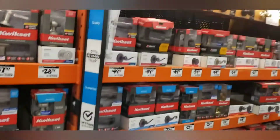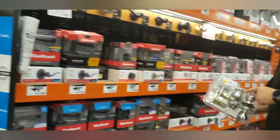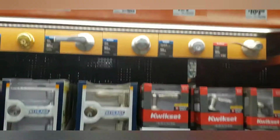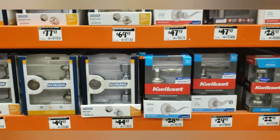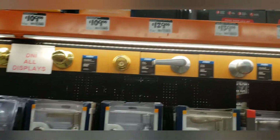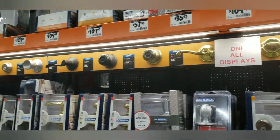The marquee, you know what I mean? Yeah. This one I have to use these keys. Right here, I'm getting our doorknob. So many nice different selections in different styles, but it's just for the garage.